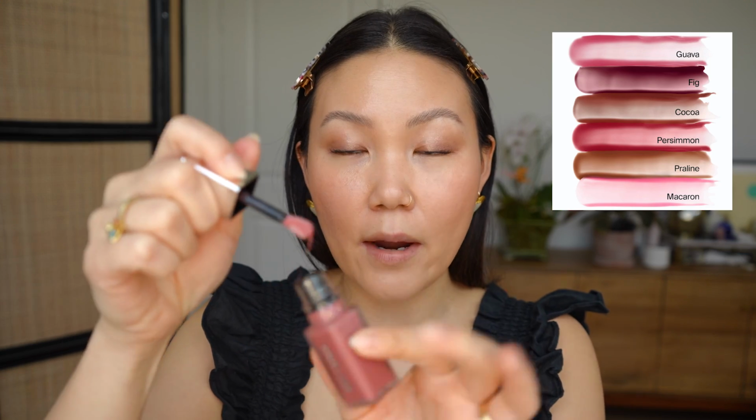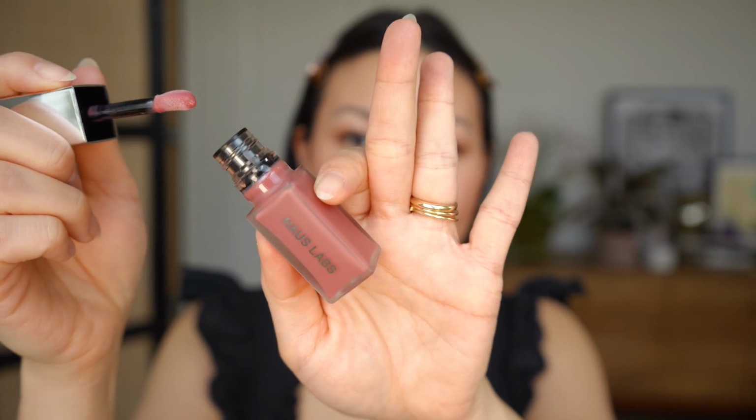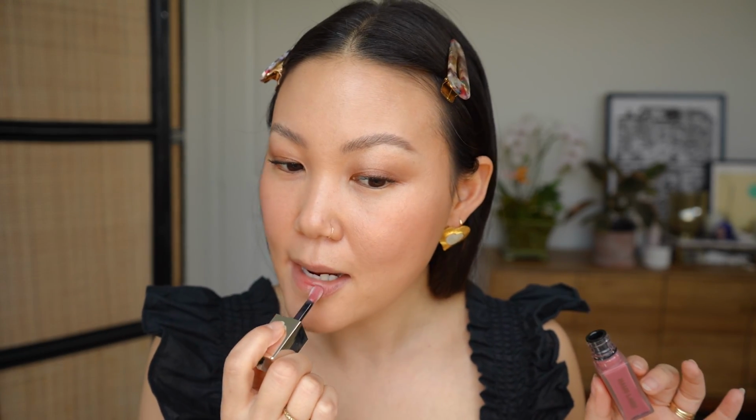They actually say it's a 4-in-1 glaze that fuses a lip oil, balm, plumper, and gloss to hydrate the lips and provide burn-free plumping. It comes in 6 shades. All of the shades honestly looked really cute, but I just feel like guava is something that I will wear a lot. And it is thick, it's rich, and they actually say that, but they say it's non-sticky. So we'll see, I'll be the judge of that.